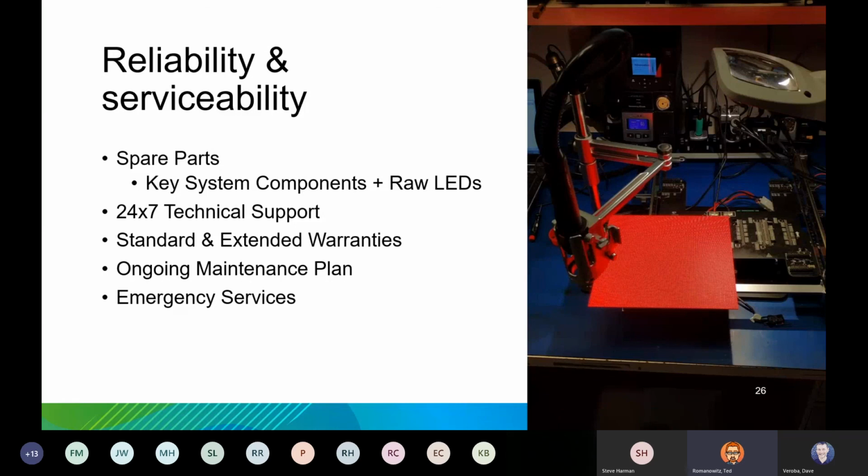Best in class companies also go the extra mile in providing 24/7, global technical support on a hotline. We offer longer warranty terms. We stand by our product.